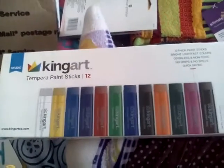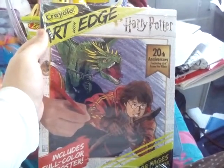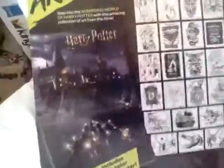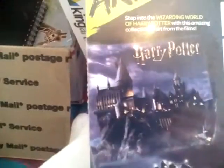And then we have a set of tempera paint sticks. Here. And a Harry Potter art with edge coloring pages. That way I can color the iconic scenes from the Harry Potter movies throughout its 15-year history. Like, you'll recognize every Harry Potter movie in the making. See? Pretty awesome. And Harry Potter fans will love this. Let's put this here.